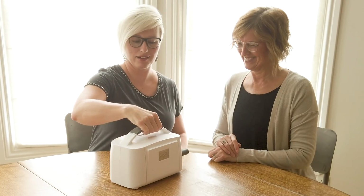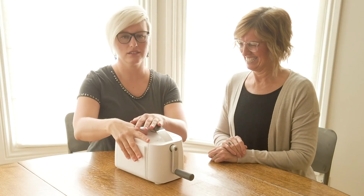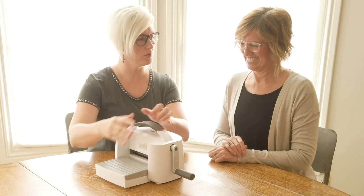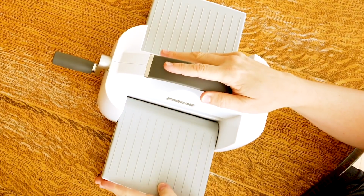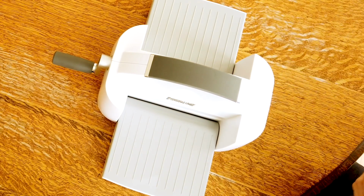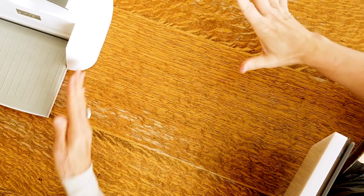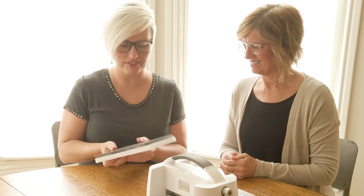I'm going to start with the larger one, this one. Take a look at that, baby. Look at that handle. And then the folding sides, the folding platform. It's just beautiful. You will pet yours when you get it. I don't even have words.